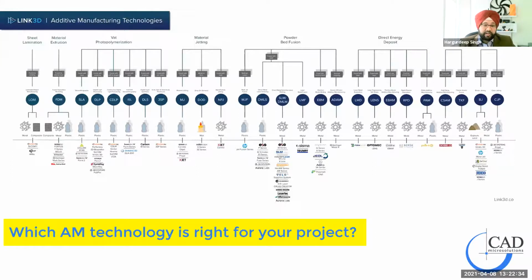Binder jetting is getting a lot of attention these days. Again, it's come back. It's been an old technology around sand cores and sand casting, but now binder jetting is getting a lot of attention around metal, to be able to print parts that are held by metal powder and then sintered afterwards. So, where do you start?